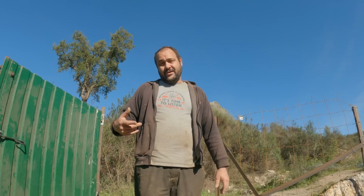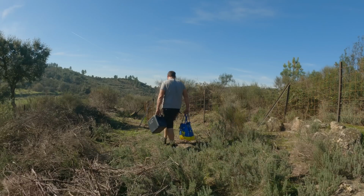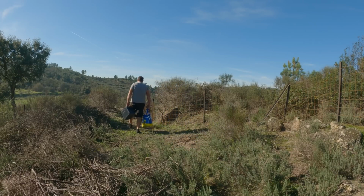much harder. And also the fact that it's about, I would say maybe 400 or 500 meters from the car, which is how I get most of my materials. So everything has to be carried down here, up, down, up, down. I've been having aches and pains in muscles I didn't even know existed.